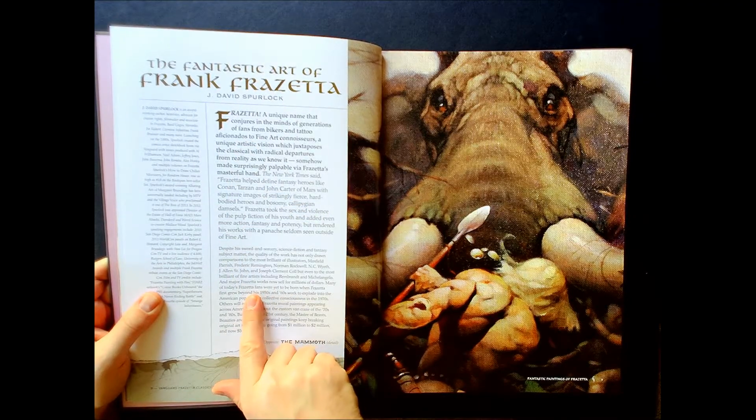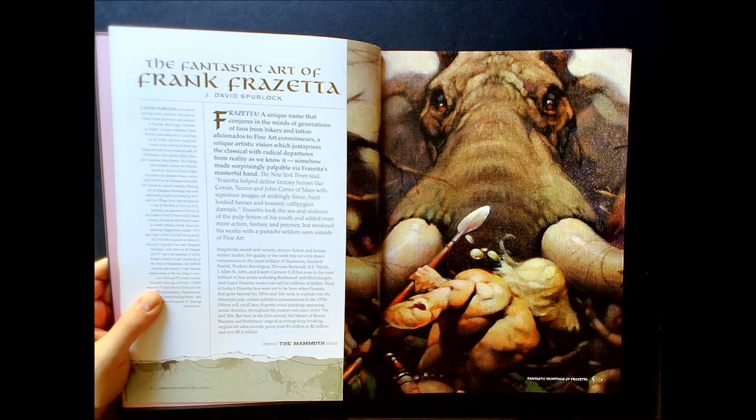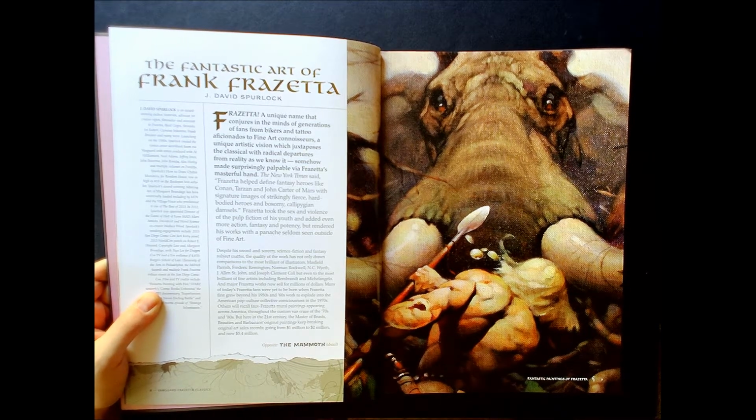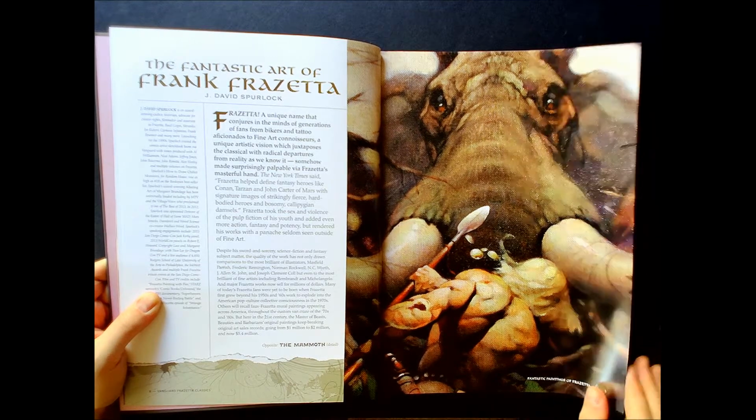And then we have the guy that curated this book himself, who had relationships with people like Steranko, Joe Kubert, and Carmine Infantino, an award-winning author, historian, and advocate for creators' rights. He has done a great job with what he did with this book.